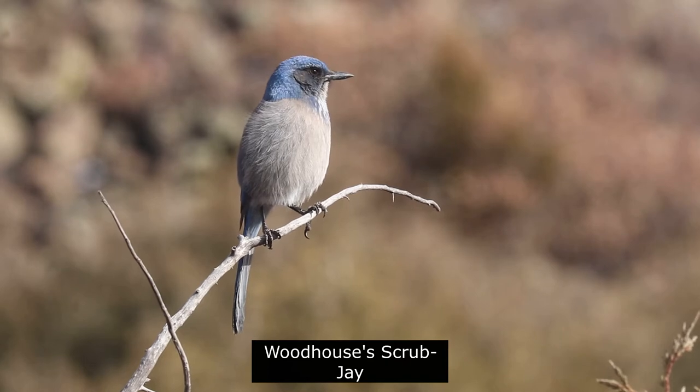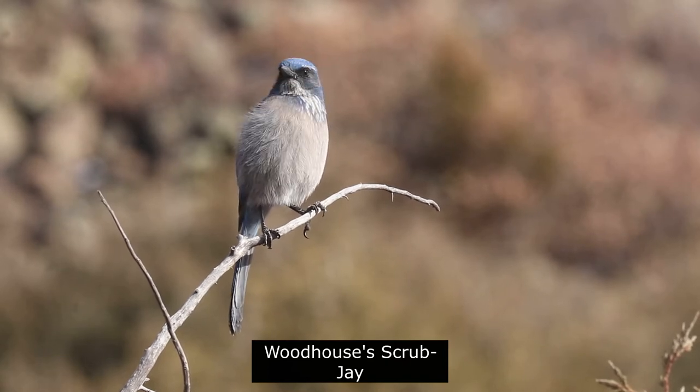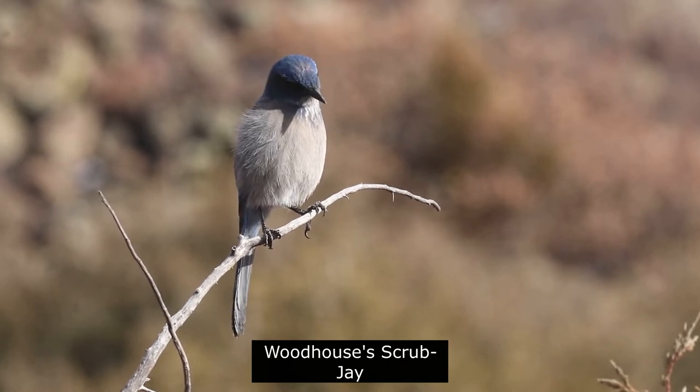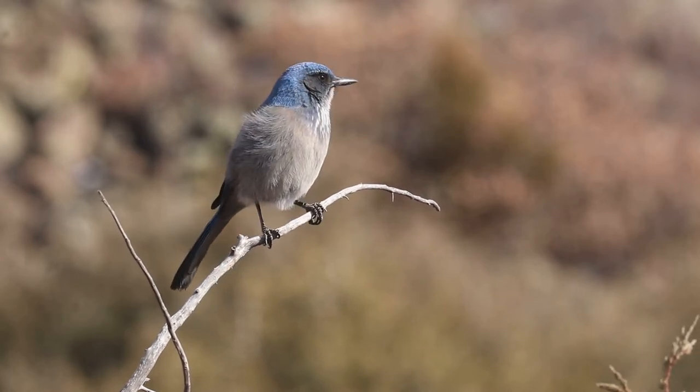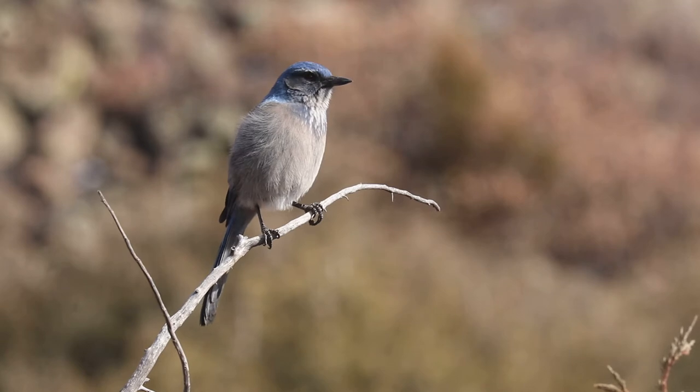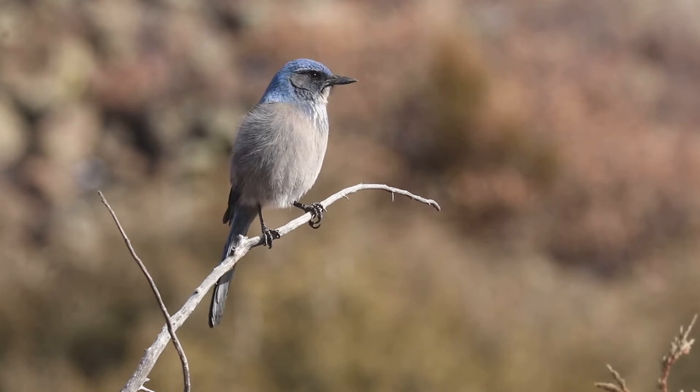Formerly known as the Western Scrub-Jay, the Woodhouse's Scrub-Jay is a common year-round resident of oak and pinyon juniper woodlands. Its range is mainly restricted to Nevada, the southwestern United States, and Mexico.